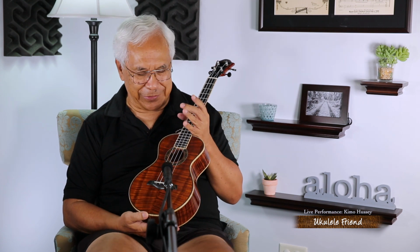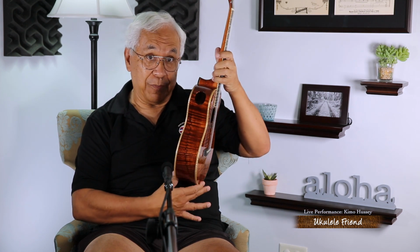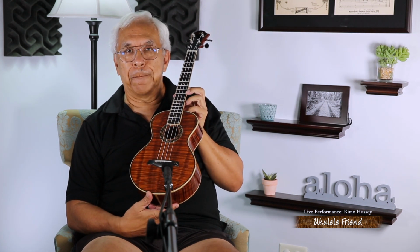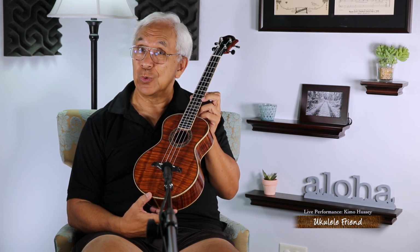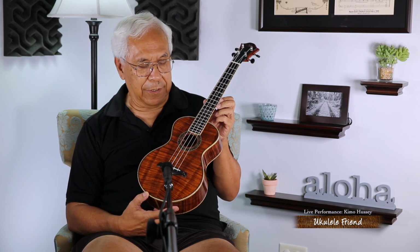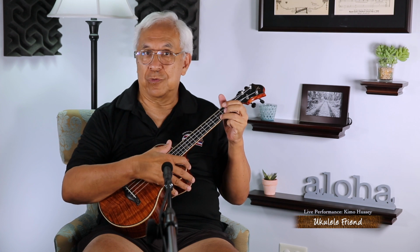The first thing I'd like to tell you about this ukulele, as you look at it, because it's koa, as you can see, has a side port, koa back, and sides. And as you look at this ukulele, it looks like a brand new ukulele. But I got to tell you, this ukulele is 6 years old, and so it's had a lot of time to vibrate and push this wood around, and develop to the point where it is right now, which is a wonderful ukulele.